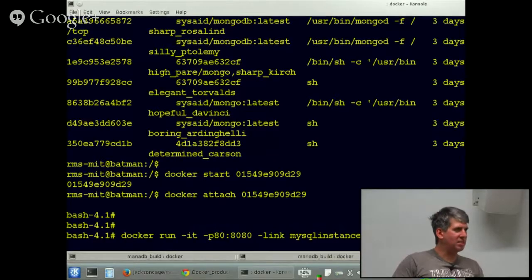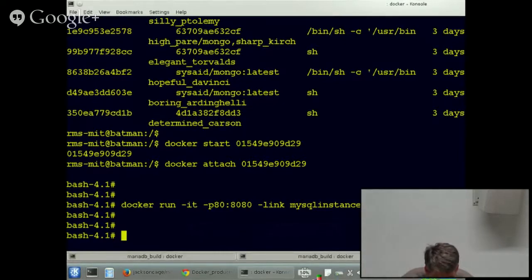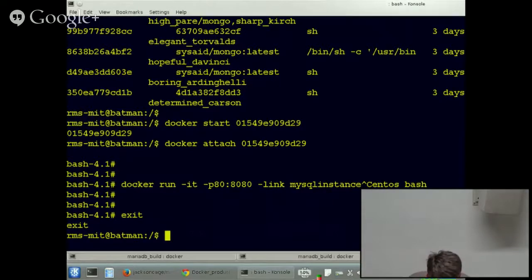Any other questions? How big does the container image get? Sorry? How big, size? So I'm going to have to make this a little smaller. Let me go to the other.